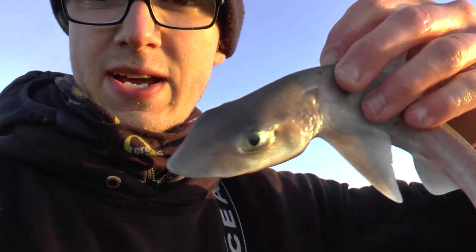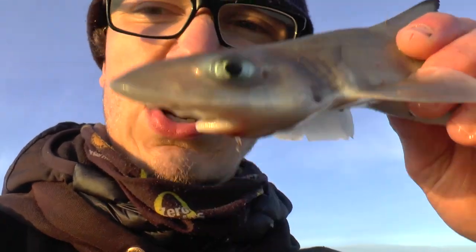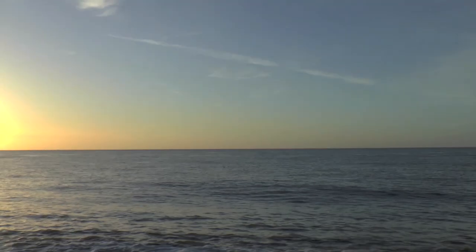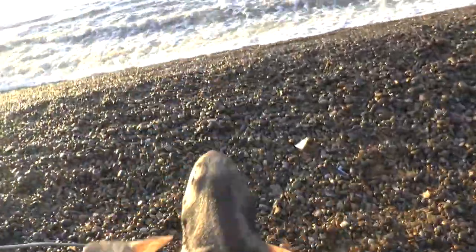Just had this little baby smoothie pop on a big crab bait. The tide was grabbing it and pulling it way, way, way. But yeah, we'll get rid of this boy. Woo! Another dogfish going back into the sea.